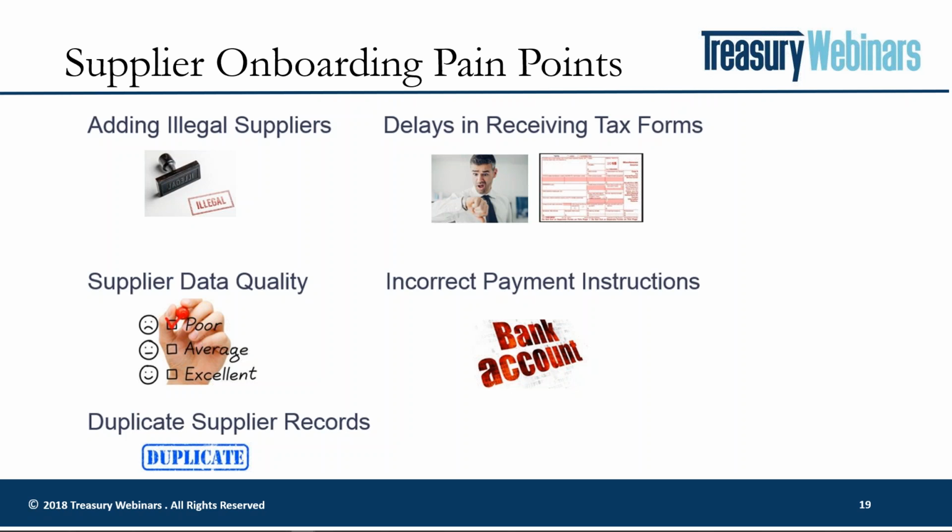For me, that used to mean we had incorrect structures between parent companies and subsidiaries, and it got extremely difficult to manage. We have duplicate supplier records, and of course, we could have incorrect payment instructions. A lot of these pain points can be eliminated through leveraging supplier portals, but there's other ways to do this as well. So these are just things that you want to consider.